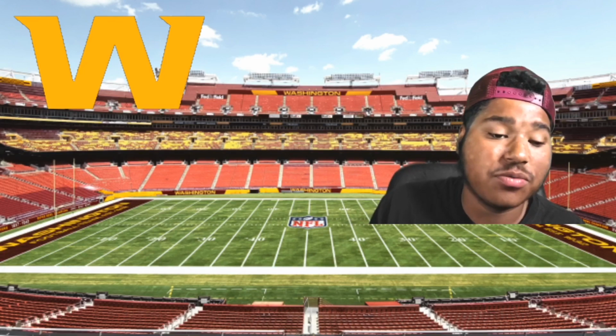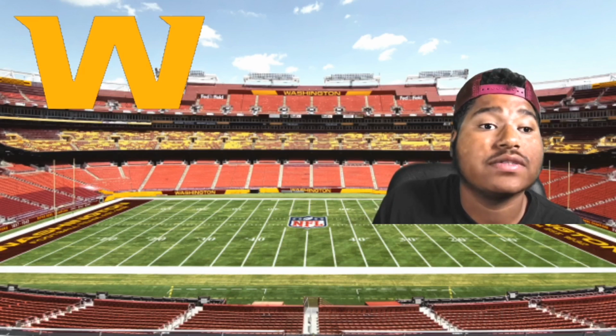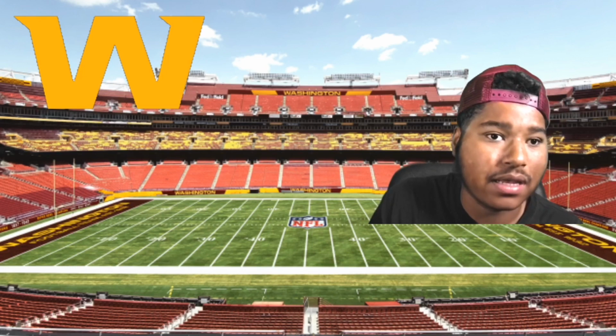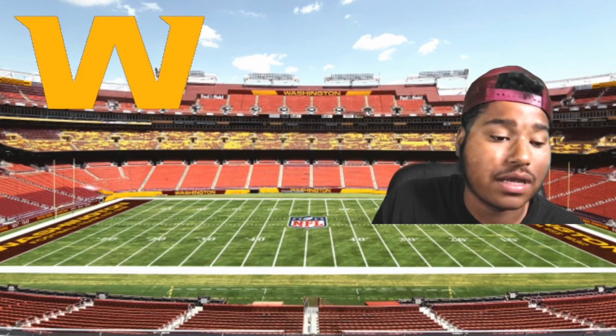But I feel like Jeremy Reeves is going to make this roster, and he can be another guy that can be a starting free safety for us. I don't think it's going to happen, but he can be a guy that can be our starting free safety come week 1. You cannot rule him out of that.